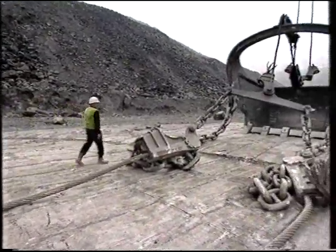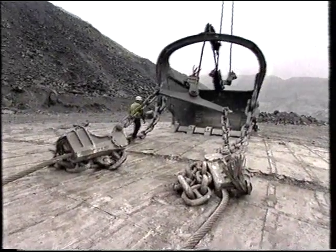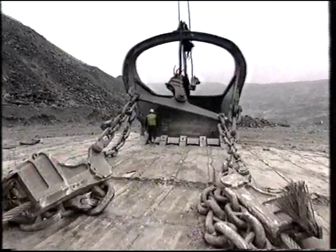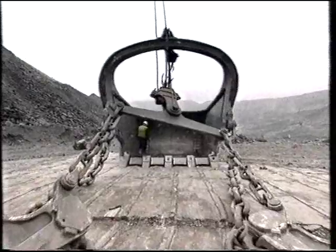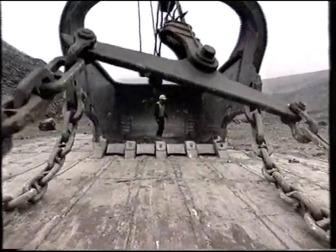About a 65 cubic yard bucket, this. To replace one of these would cost you about £200,000, but it has to be manufactured. You can't buy one of these buckets off the shelf. You couldn't go to Presto's and buy a new bucket for your dragline.